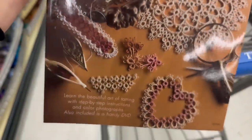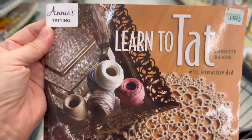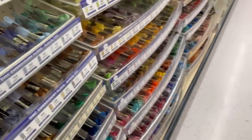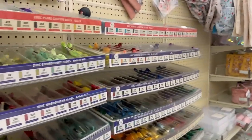Ooh, look at this book. Learn to Tat. Sure, like I need another yarny kind of thing to do, but oh, doesn't that look pretty? That would really, really be fun. Although it would use little teeny tiny hooks.